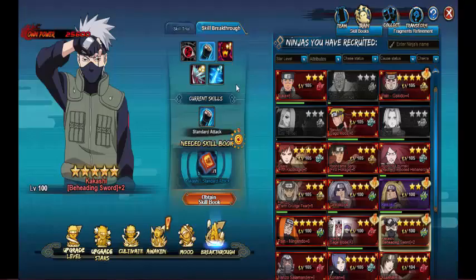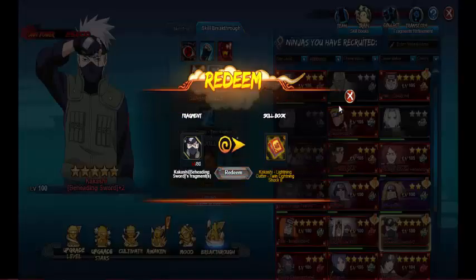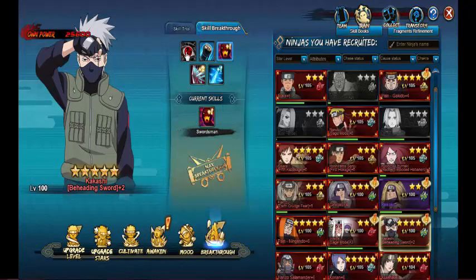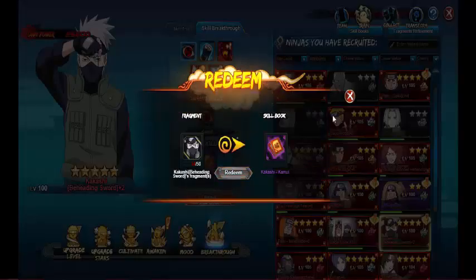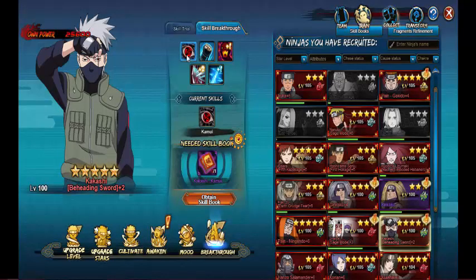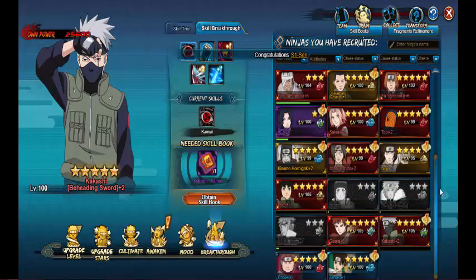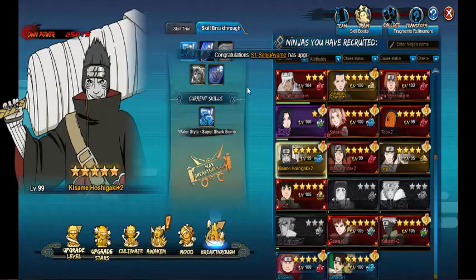So now I'm gonna start on the next one, I think. This one's for 80. That one's maxed out. And that one's at 50, but this has to be at plus 2. I'm gonna work on this, get that at plus 2. And last but not least, we just have skill book Kisame.